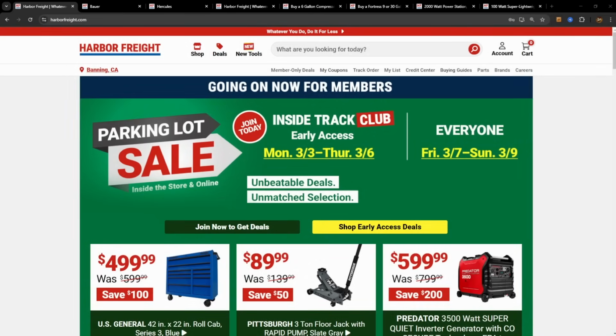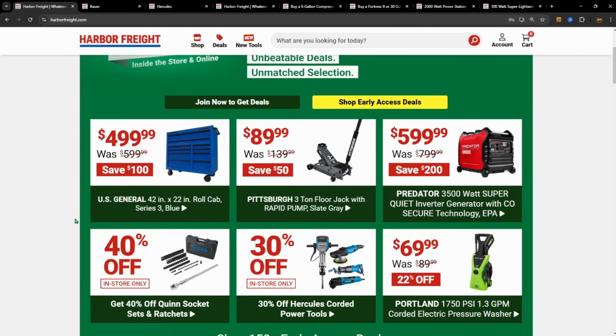Of course, the parking lot sale is going on right now. I think today's the last day for Inside Track members exclusively, and then everyone gets a sale this weekend, the 7th through the 9th. And then, of course, here are the heavy hitter ones that Harbor Freight is promoting: $4.99 on the US General 42-inch, $89 for this Pittsburgh floor jack, and $5.99 for this Predator 3500 watt generator.